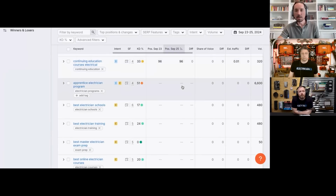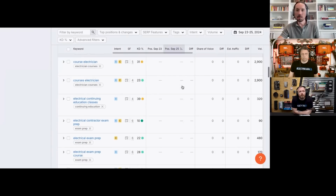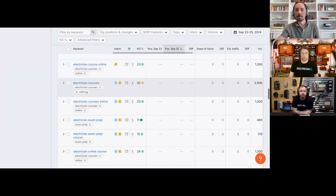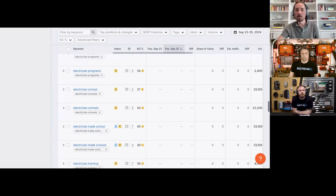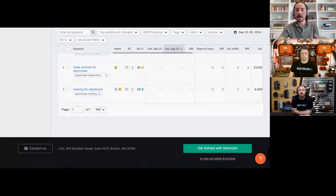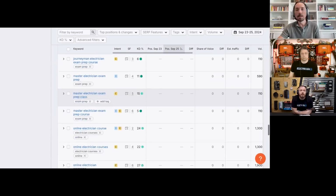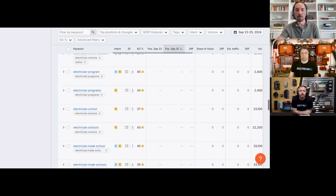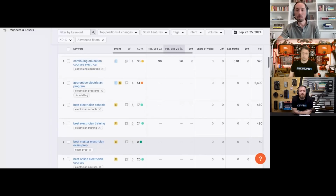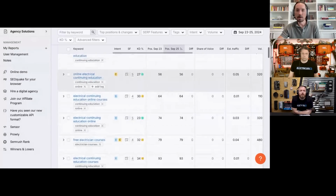If I scroll down, you'll see now we have all these other words that aren't even here. That means they're not even ranking in Google. Okay. So out of the 70 on this list, look at all these words that aren't even in Google at all. And that's the opportunity. That's where we're going to start looking for results after we make changes. But first, let's see what you do have ranking, because it's very specific.